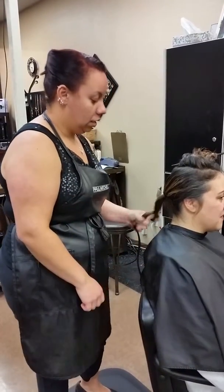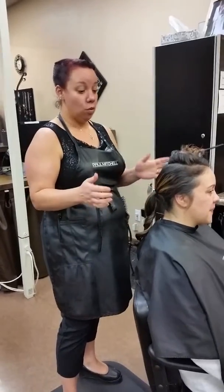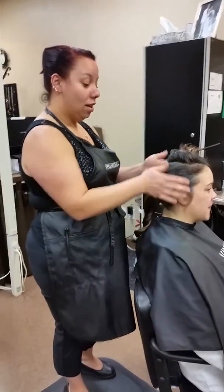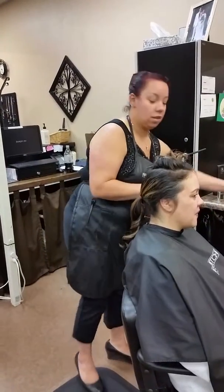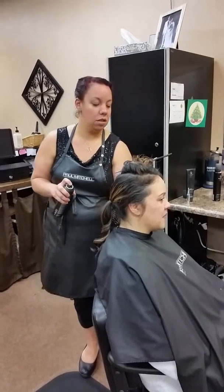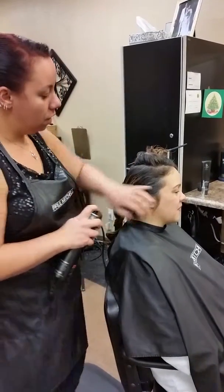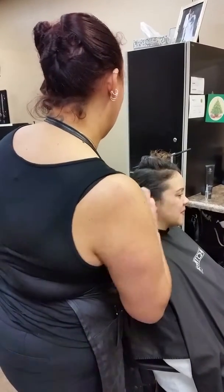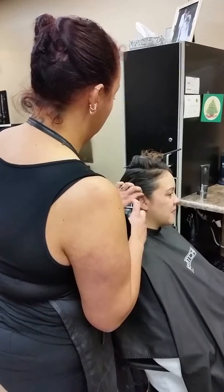It's a great technique to use for doing ponies for styles because you don't run the risk then of getting all of the bumps and bubbles that come with traditional application of a ponytail. Again, I'm just going to get those little baby hairs right out of the way and incorporate them into my ponytail.